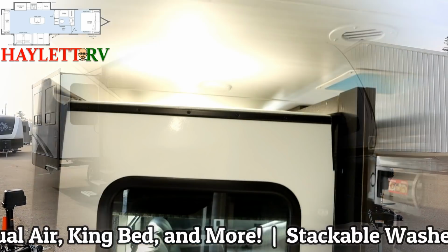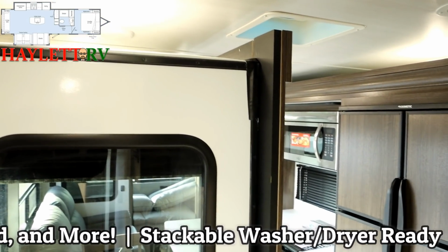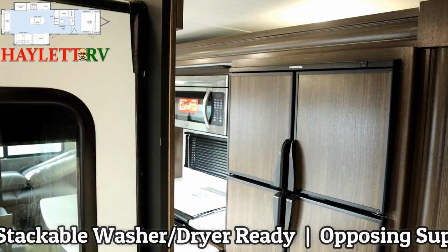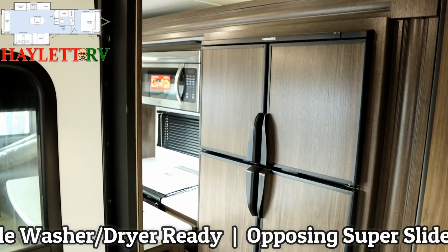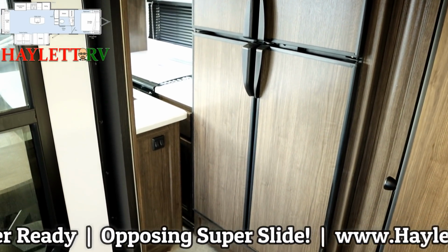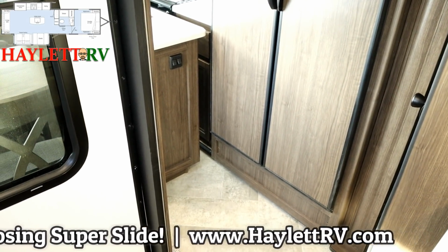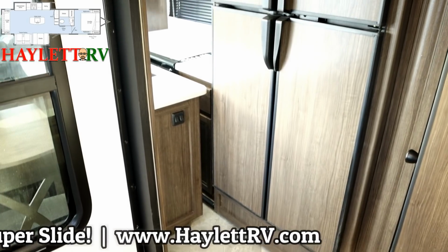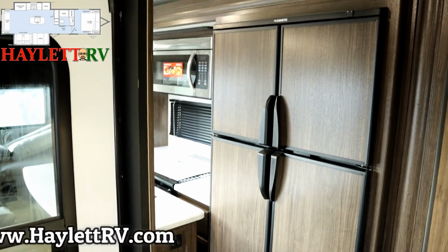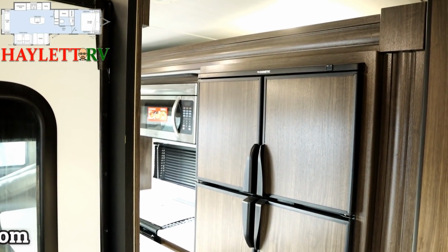I am a fan. With the slide closed, bedroom and bathroom access is a no-brainer, but one of the things they did well here is they positioned the island in this opposing slide travel trailer such that you can fully access the refrigerator, even if you upgrade to that big 4-door fifth wheel fridge like you see here at Haylet Auto and RV of Coldwater, Michigan. That is a really smart choice, and it's a good indicator to me that Winnebago's dialed this thing in and really thought it through from start to finish, because that's something a lot of brands still miss today.